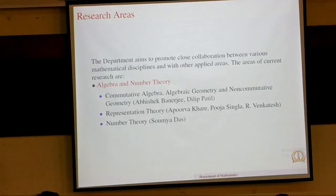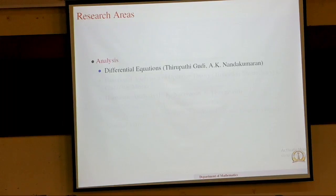And then there are people working in representation theory and number theory. This is broadly classified as algebra and number theory. And there are 4 to 5 people working in graph theory. These are the names you see in brackets of my faculty colleagues. They are all here. And then analysis is the main thing of our department, you can call it. A large number of people are working in that.